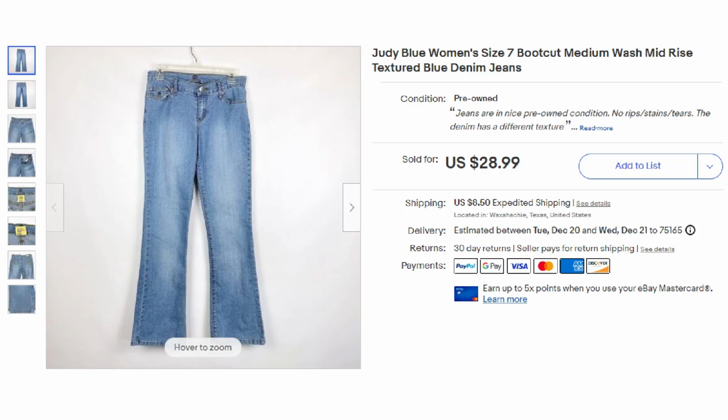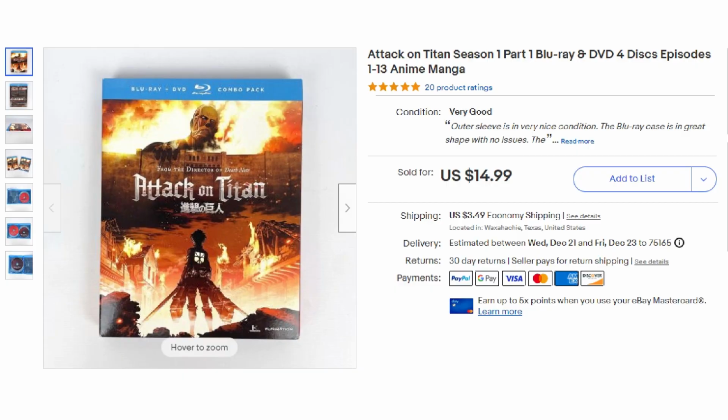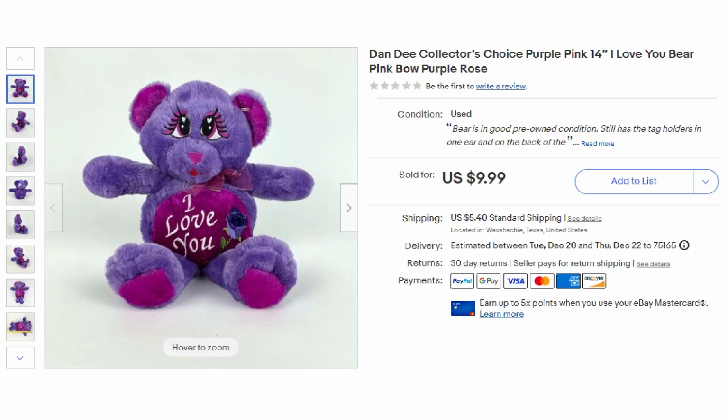Next up was this pair of jeans. These were Judy Blue women's size 7 bootcut jeans, and they sold for $28.99 plus shipping. Following that was this anime DVD. This was Attack on Titan Season 1, Part 1, which had episodes 1 through 13. This ended up selling for $14.99 plus shipping. And then following that, we had this Dan Dee Collector's Choice Purple and Pink 14-inch I Love You Bear, which sold for $9.99 plus shipping.